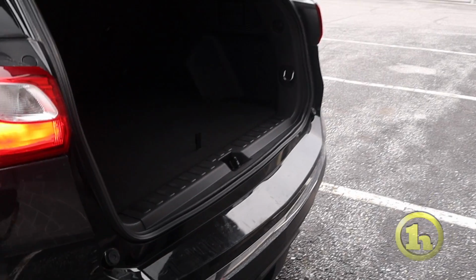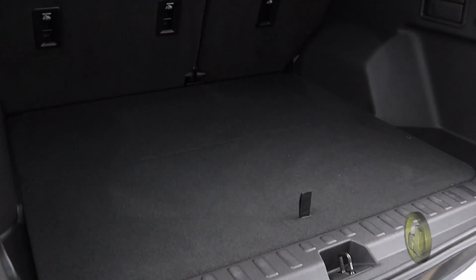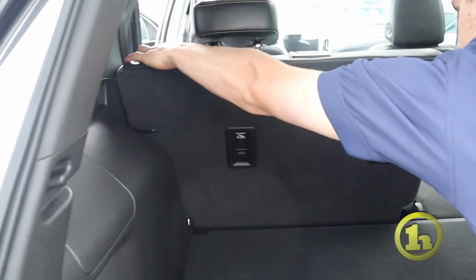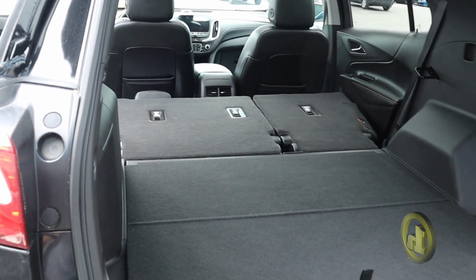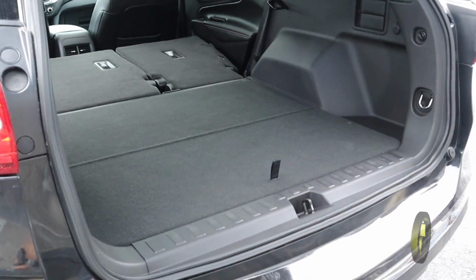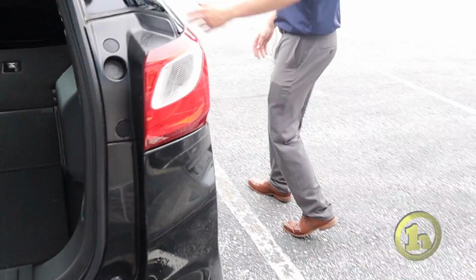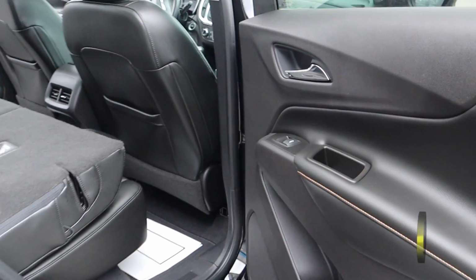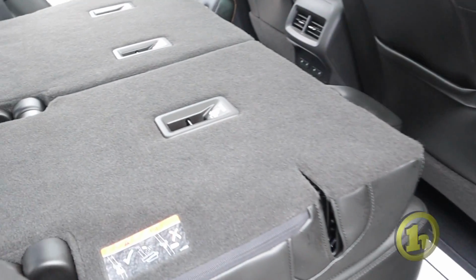It is all-wheel drive, it is a 2.0. Seats do fold down, got lots of room. It's a sweet rig. As we come to the other side, it does have the chrome features, which a lot of Equinoxes don't. You do get really good gas mileage. There's almost basically brand new tires on it.